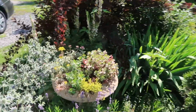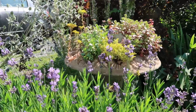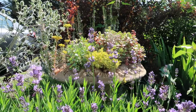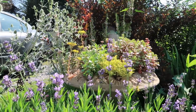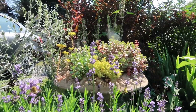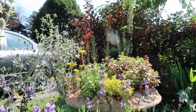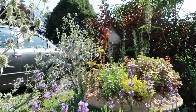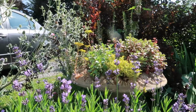And look at this lavender. This is the lavender that I cut back in a video. Again, I'll link all these videos that I mentioned down below. And it did wonderfully. Very happy with it. If I just sit here in silence, I could hear the bees buzzing everywhere.